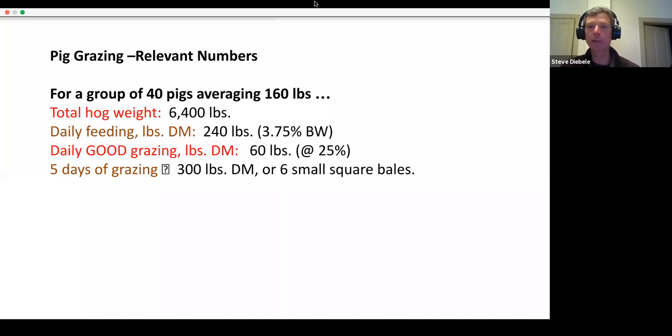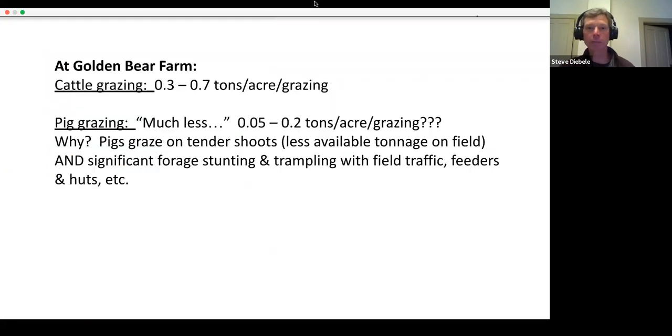So that's a big deal. Let's move to the next page then. And so with the pigs, it's really hard for me to say how much they actually graze on a per acre, tons per acre per grazing basis. With pigs, we're looking at really dealing with tender shoots, so there's less tonnage out there to begin with.